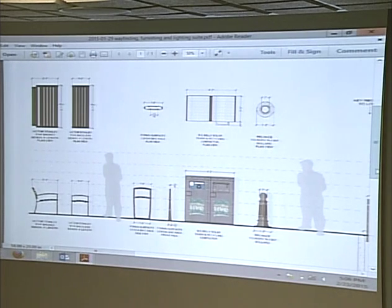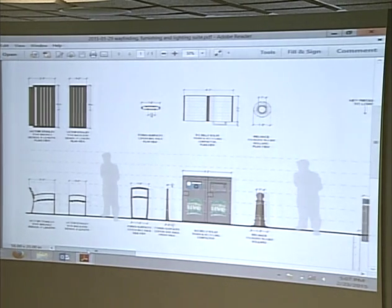The benches would be a bench that evokes back to the past a little bit. Looking at use of steel material that's powder coated so that it's very durable and will last a long period of time. The bike rack, as you can see, mimics some of the form associated with some of the curves on the benches. And just so everyone knows, this is a planned view of the bench, and then this is the section, and for all the site furnishings, we'll see that.